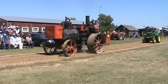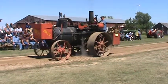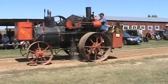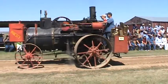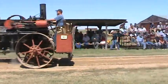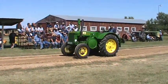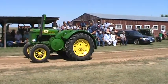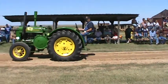1896 Return Blue Avery, Max Taylor family, Max and Joshua Taylor driving. And then we have a 1938 John Deere B, Bob Carson. 1938 John Deere D. Coming forward in the back.